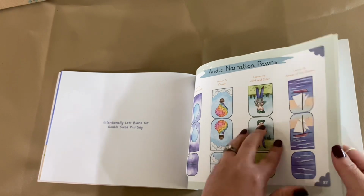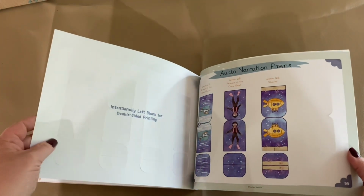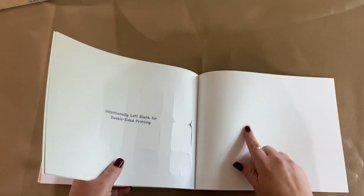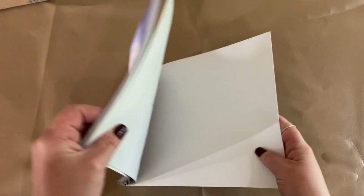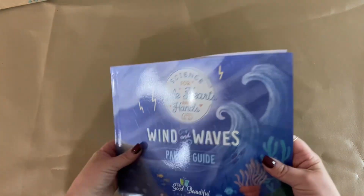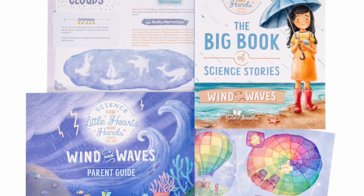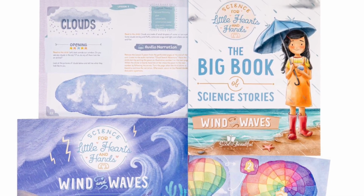And quick note, if your household is anything like mine, I know these little ponds are going to get lost in a heartbeat. So I think right here, I'm going to tape maybe a plastic bag or something and put all the little narration pieces in there because it's inevitable. And without further ado, here is a quick flip through of the entire parent guide for the Wind and Waves unit.